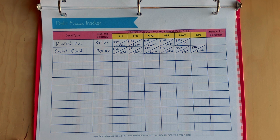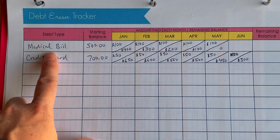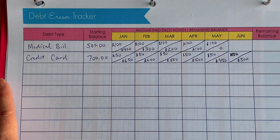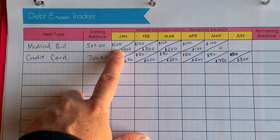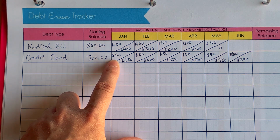I also have a credit card tracker in the back. I'll show you later. Let's say I have a medical bill for $500 and I'm going to pay it every month. I'm going to do the debt snowball method by Dave Ramsey. So I'm going to pay off the medical bill first and then the credit card. I'm putting $100 a month towards the medical bill, and then $50 a month for the credit card.